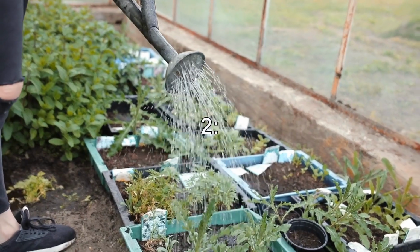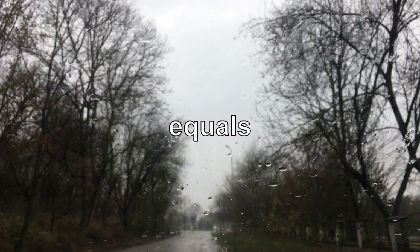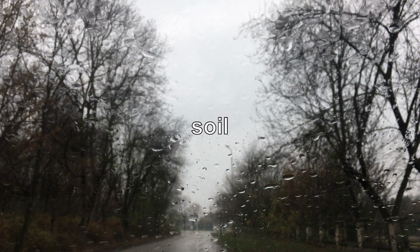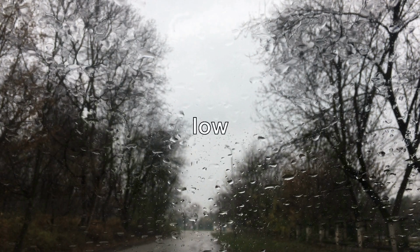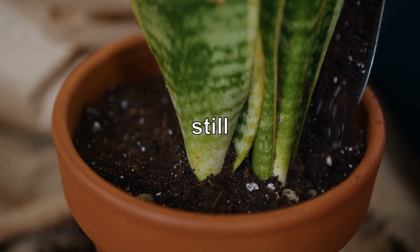Mistake number 2, overwatering in low light. This is the number 1 killer. Low light equals slower evaporation, slower root activity, and longer moisture retention. In bright light, soil may dry in 7 to 10 days. In low light, it may take 3 to 4 weeks. But many people still water weekly.